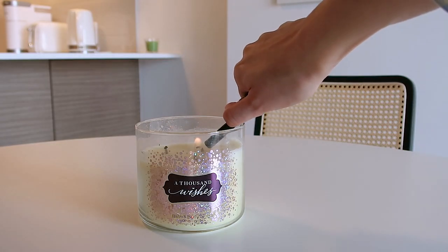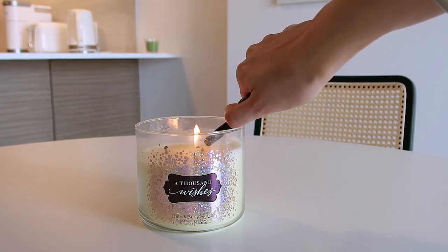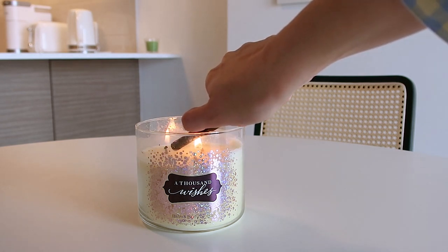I think there's nothing better than lighting up a candle after you just finish cleaning the whole place.